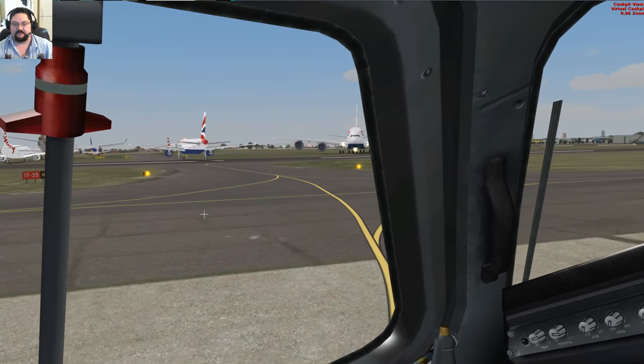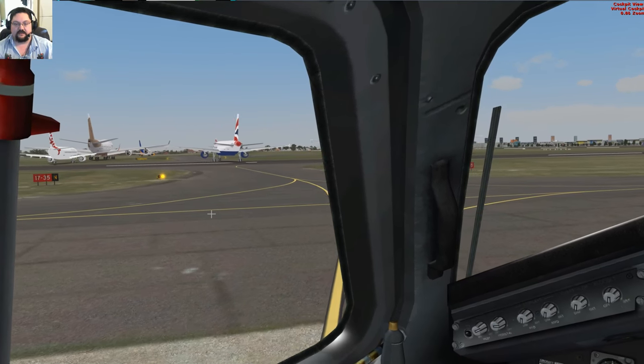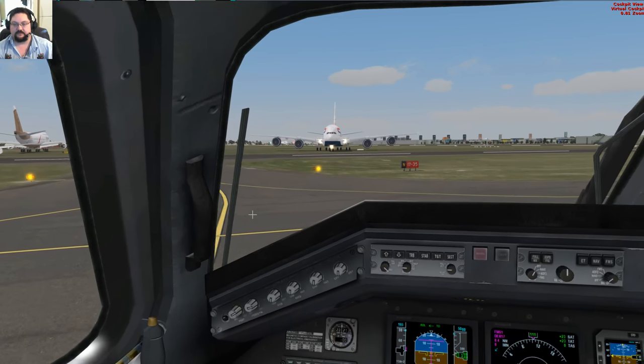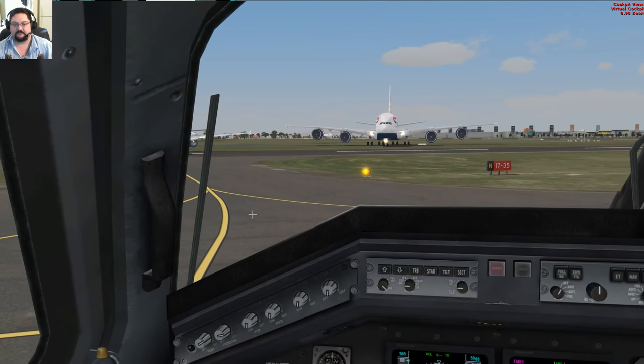So radar vectors after departure. Since we've got about 19 aircraft in front of us, we might as well do a complete one. Not sure about this A380 coming at us.